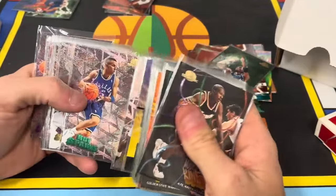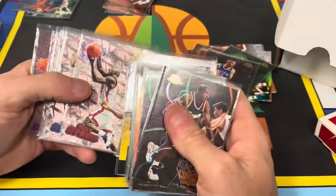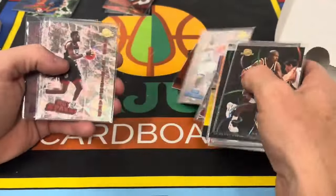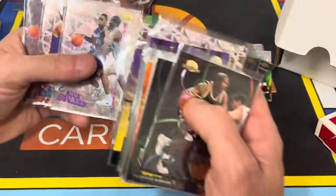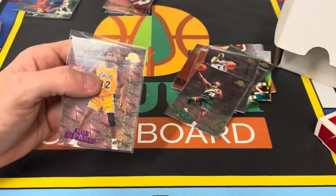Mookie Blaylock, Jason Kidd, Hot Sparks, Tim Hardaway, Van Exel, Kenny Anderson, Penny again. I'm not familiar with these. These are really good-looking cards, though. Hot Sparks. Damon Stoudamire and Stockton, and then a Magic Hot Sparks.